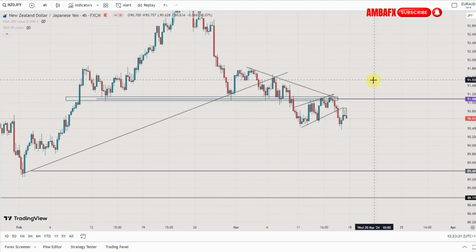So guys, this is the weekly forex forecast, and these are all the pairs on my watch list for next week, and I will be looking at the individual ones, and I will also be dropping it anytime I want to enter it in the Telegram channel.